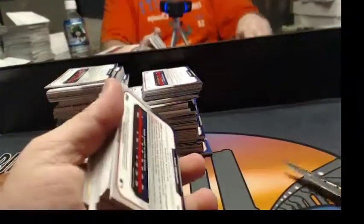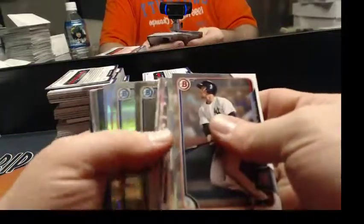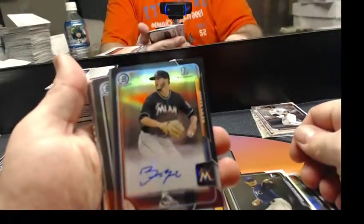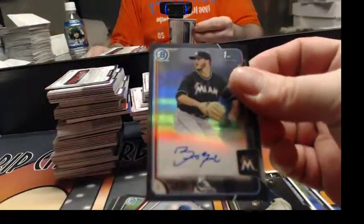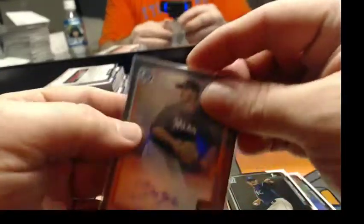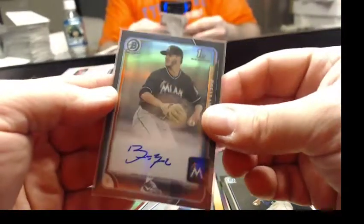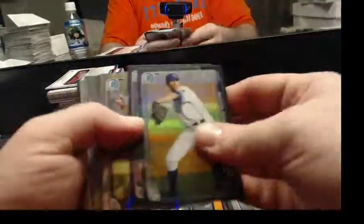And let's see what you've got. Brett Lillick Black Refractor Auto for the Miami Marlins. It's seriously like pulling five golds in a case, but it's better than gold because it's rarer. I mean, you would lose your mind if you pulled five in a case. Spencer Adams red.